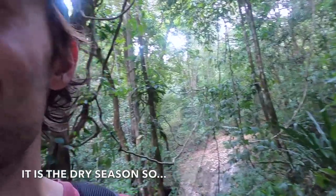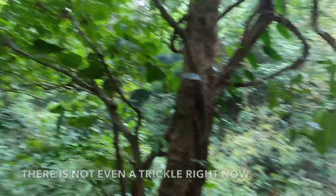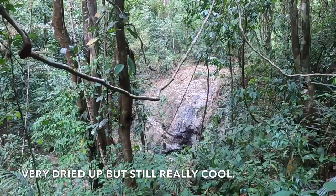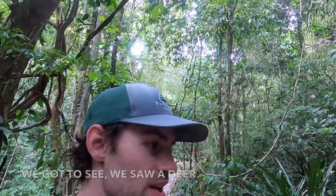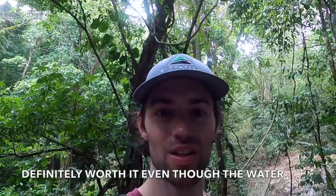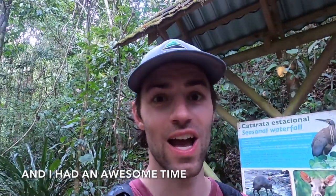It is the dry season, so there is not even a trickle right now. Looks like it's right there, very dried up. And oh yeah, it was still really cool. We saw a deer and a couple other cool animals on the way, so it's definitely worth it, even though the water's not going. This is our last stop, so we're about ready to head out, and I had an awesome time.